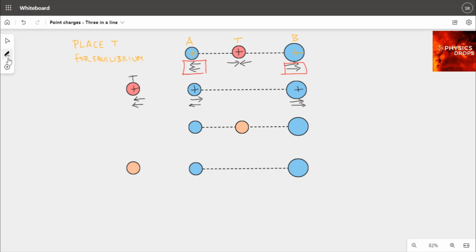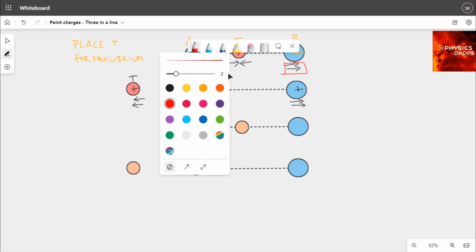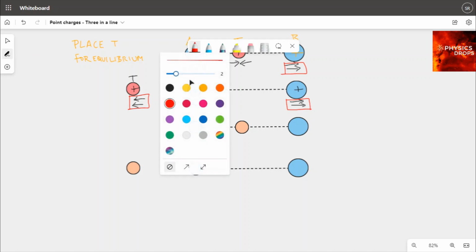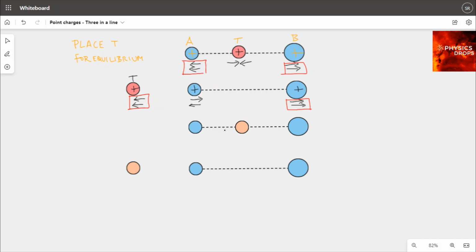So we see again here that there is no cancellation possible of the forces in these two cases. Both are in the same direction, no way the forces can cancel out. So you cannot attain the equilibrium position of the system here too. Let's take the third case where I am taking T to be a negative charge. A negative charge, let's place it in the middle. So what happens in this case?